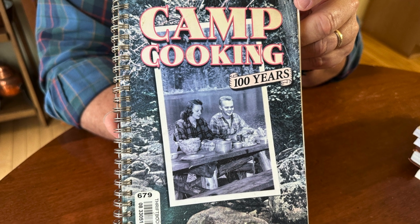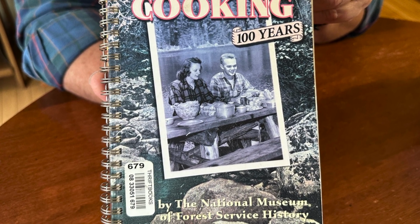But for those of us that enjoy that type of cooking, enjoy those recipes, and find that these shelf-stable ingredients make it easier to travel, especially if you're going long distances or long times, it's easier to pack dehydrated food than it is to try to keep fresh food fresh. So, the first cookbook on our list, Camp Cooking 100 Years by the National Museum of the Forest Service. This book is chock-a-block full of recipes that are hearty, tasty, and just make for good eating.